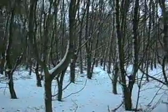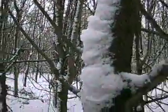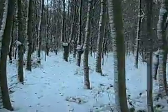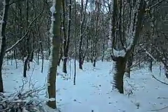Some odd kind of structures in the snow on the sides of trees. Look at that. Fascinating. Some more there, look. How well you can see that. Not much moving around at the moment.